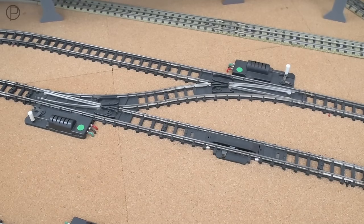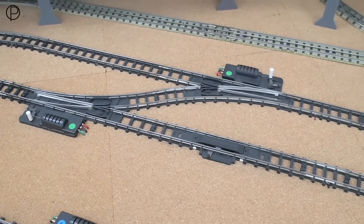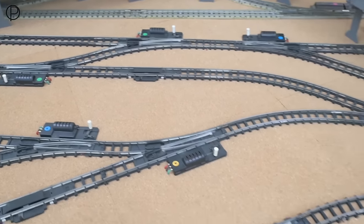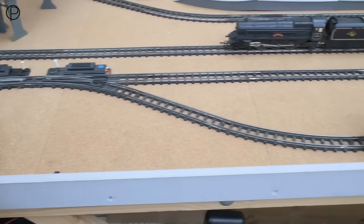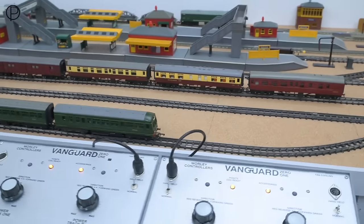Sorry about that, I just had an uncontrollable coughing fit. Let's change that one this time. Let's get the diesel rail car underway. So let's see if we can get out in front of it.